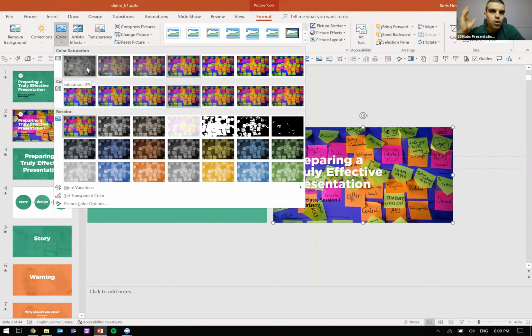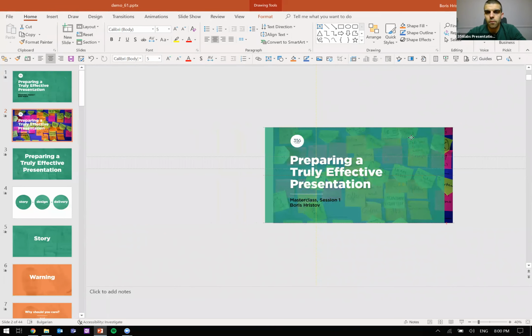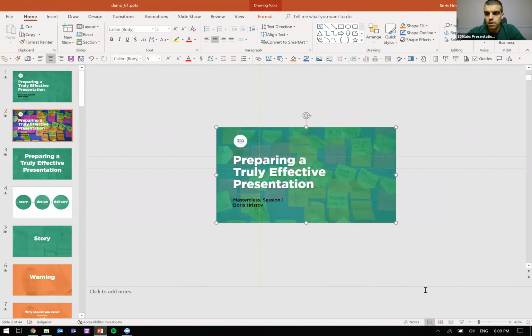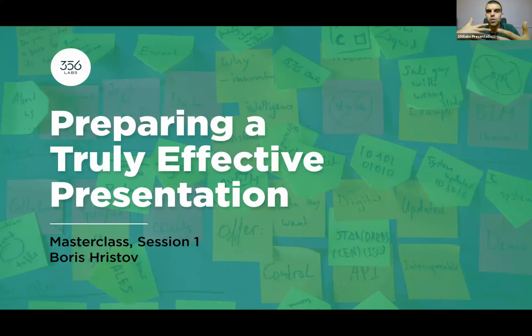Now, why would she do that? Well, let me show you why she did that. Look what happens if you don't do that. I'll go to full screen. And look how the colors are fighting with each other, because the contrast between the colors is so high, it doesn't look okay. Look at the difference when the color behind becomes black and white.